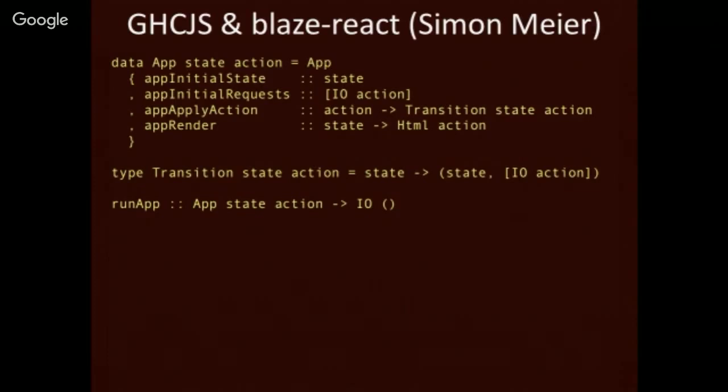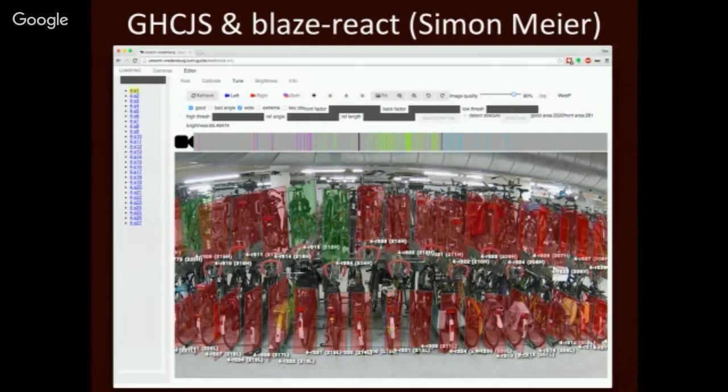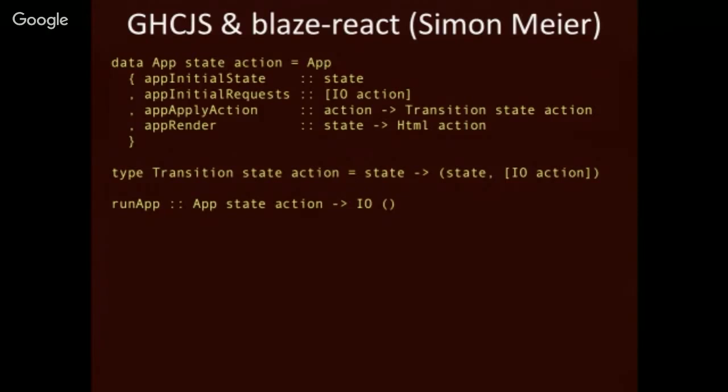You represent your web application as a value of this data type App. The model is encoded as the state parameter. As a programmer, you provide an initial state, and this state typically contains all the stuff needed by that app. For example, the list of sensors that you see on the left, the values of each text box, which tab is selected, all that is part of the state. Secondly, you provide the view, which is a render function from the state to an HTML DOM tree. Forget about the action parameter for a moment, I'll explain that. The really nice thing about this function is that it's pure. There's no I/O involved. You can't connect to a database or whatever. It's just a pure function from state to an HTML tree.